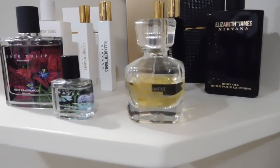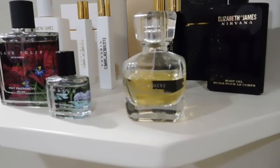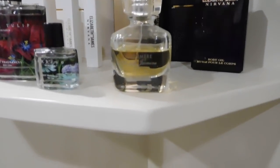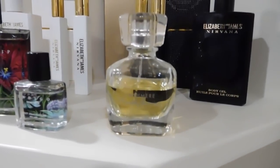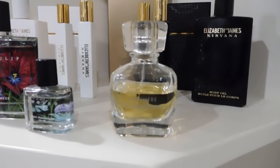I'm trying to kind of use this one up because I have had it for a number of years, and I do find that fragrances that are not from higher end companies, like these down here, tend to break down a little bit faster. So I'm trying to use this up before it goes bad. But anyway, that is lovely.